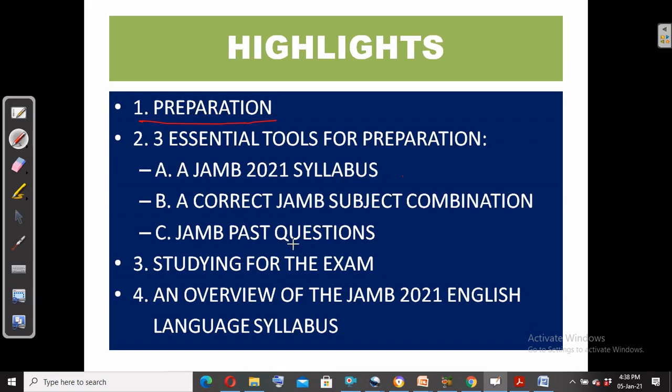And then the Jamb past questions will show you the actual exam questions that Jamb has set in previous years, and this will give you the opportunity to practice answering these actual Jamb exam questions. And practice, they say, makes perfect. Now, as you also go through the past questions, you gain insight into likely exam questions, the kind of questions to expect in the upcoming Jamb exam.